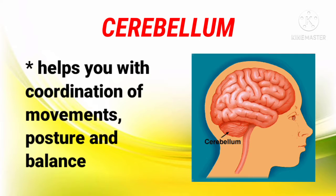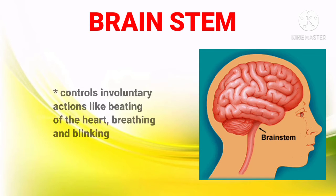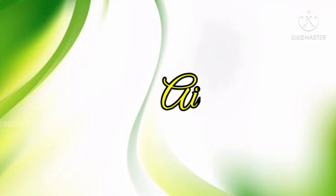This part of your brain helps you with coordination of your movements, posture, and balance. Then we have the brain stem. This controls the involuntary actions like the beating of your heart, breathing, and blinking.